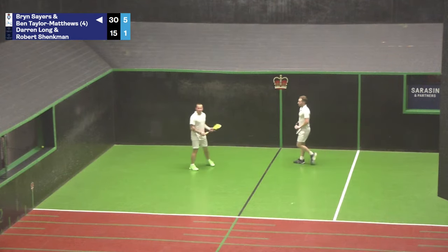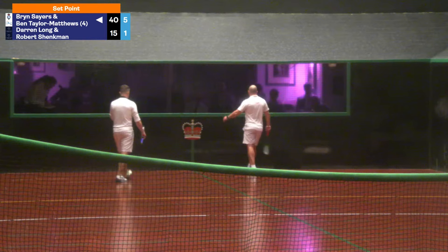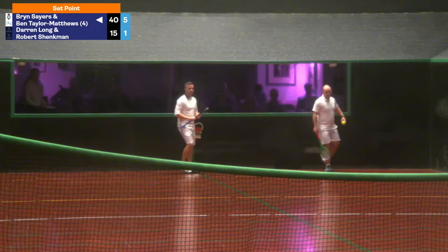Either way, just to make sure. It did go up. Just clipped there. It did. Almost rolled along the wood.